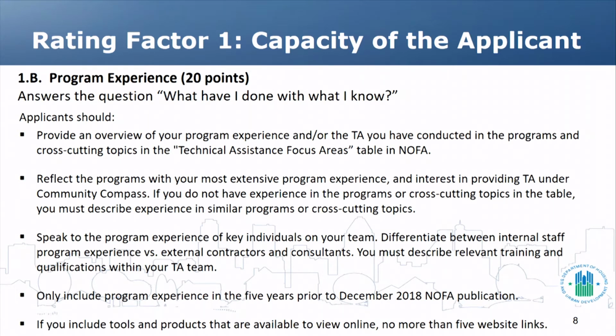Except for the program-specific experience requirements listed, you may only include program experience in the 5 years prior to the NOFA publication. If you include in your response tools and products that are available to view online, you must include website links for no more than 5 examples.